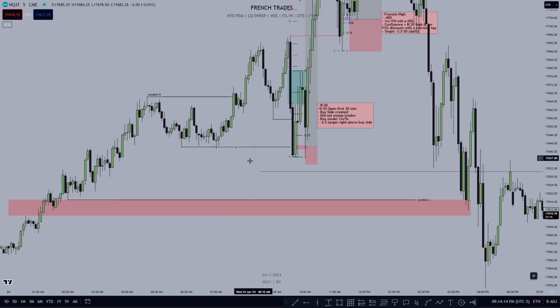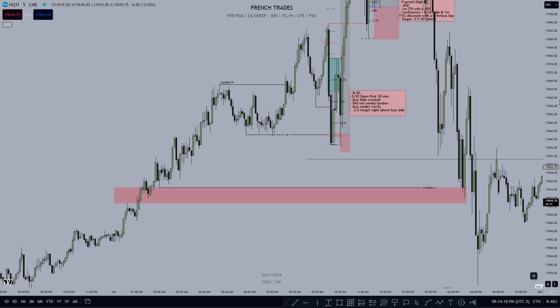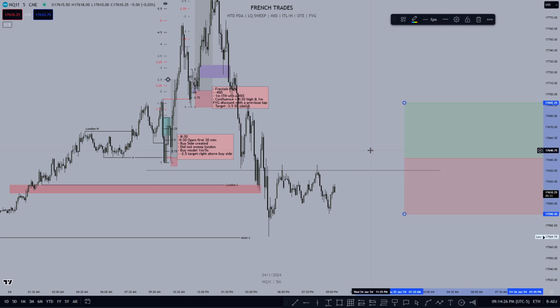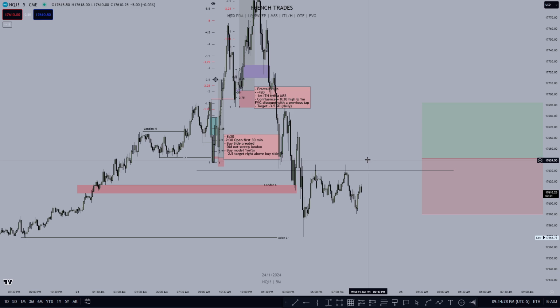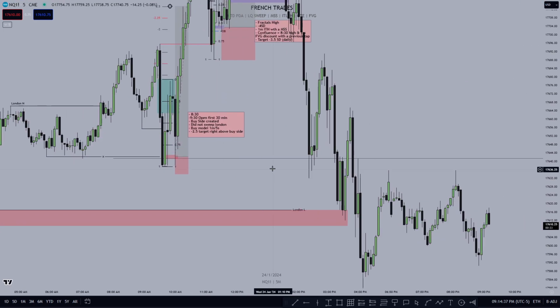So that came down, but I was also looking for price to come down even further and hit that London, which at the time I thought was the equilibrium, because we had our range here previously. So I was like, oh yeah, if it comes under there, we're buying. But as you can see, the actual range that I had wrong, the equilibrium was here. And what happens? Oh boy, I just love ICT.